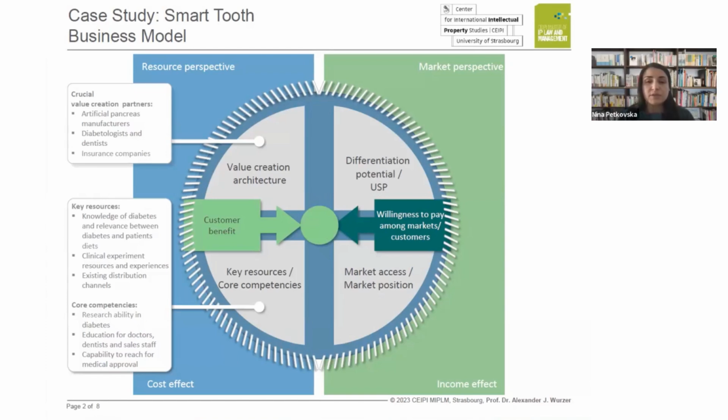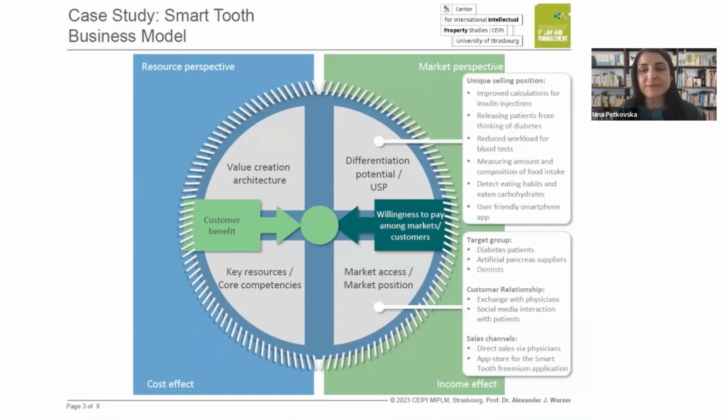The key resources and the core competence. The key resources are knowledge of diabetes and the relevance between diabetes and patient diets. Clinical experiment resources and experience, existing distribution channels, core competencies, researchability in diabetes, education for doctors, dentists, and sales staff, and capability to reach medical approval. Next slide, please, for the market perspective.